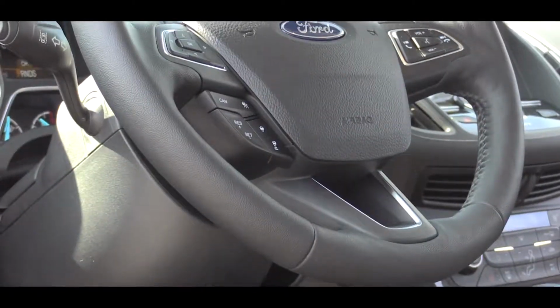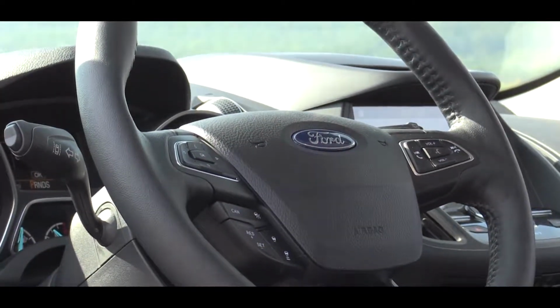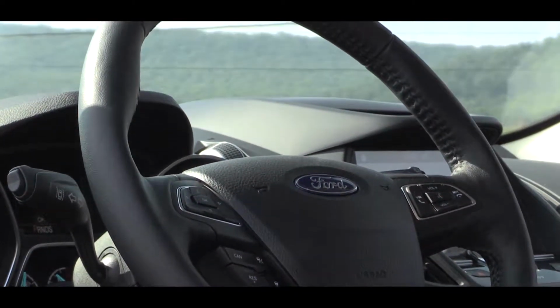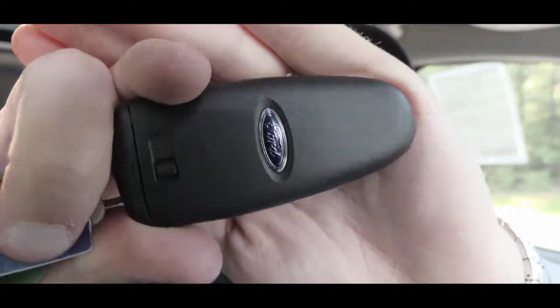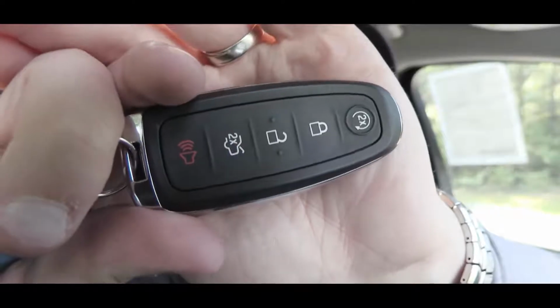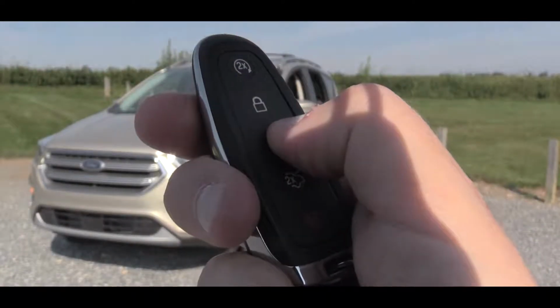But then looking forward, there is a tilt and telescoping steering wheel. Titanium trim level is going to give you a leather wrap steering wheel. That is actually what you're looking at right now. And then when it comes to the startup, let me show you guys the key here on the one side. You of course do have your Ford logo, and then flipping it over, you have lock, unlock, the button for the rear hatch, and that x2 button at the top. That is actually going to be your remote start.